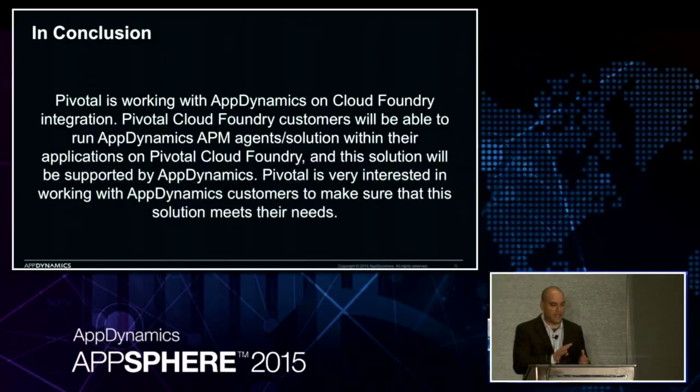So, as I said in the beginning, we're working together. We'd love to talk to our customers. We're trying to make sure that AppDynamics works very well out of the box with Cloud Foundry. And we'd love to get some feedback from early customers who have been using it and customers who actually want to use it and have specific requirements.